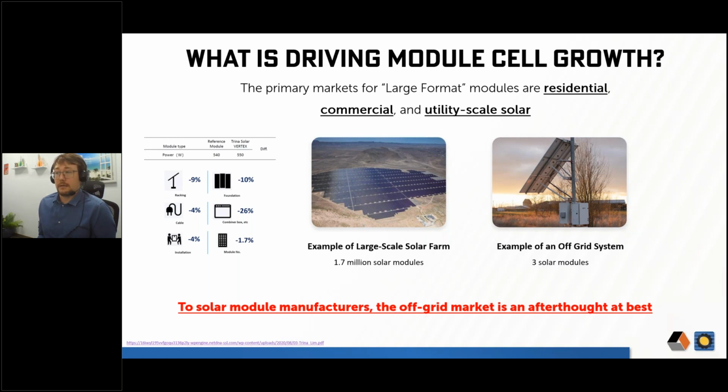And if you look at the graphic on the left-hand side, where you'll see these marginal improvements on cost basis for these projects, these differences are achieved by moving from a 540 watt module to a 550 watt module. It is not about the overall power rating of the module. It's about the specific electrical profile of the module and the optimizations that can be achieved at scale, resulting in these cost savings.